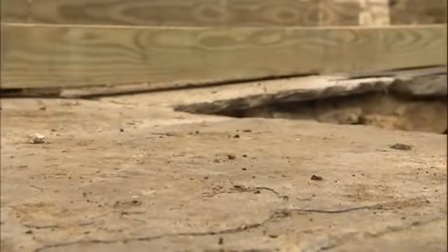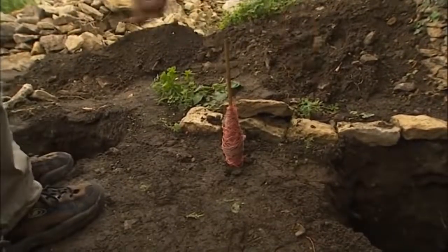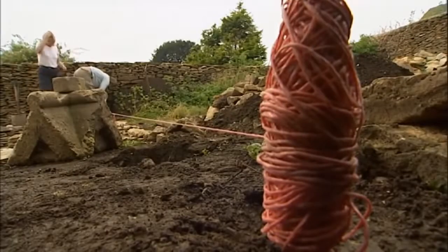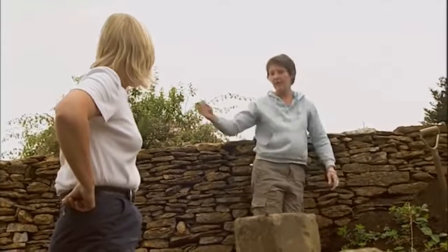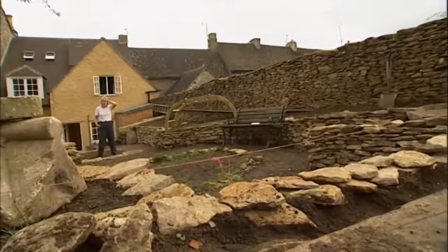Dilys has done all her building by eye, but for a job like this, we need to be exact. And this horizontal cord will ensure that all the supporting posts are properly aligned. What you could do is just go back and see how it looks, if this is your back trellis line, because it might need to shift forwards or backwards, depending. No, I reckon that's about right.